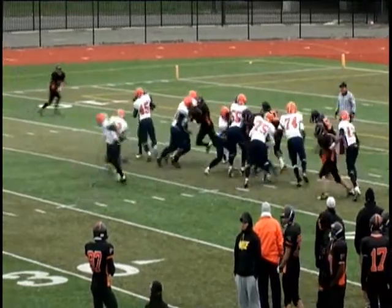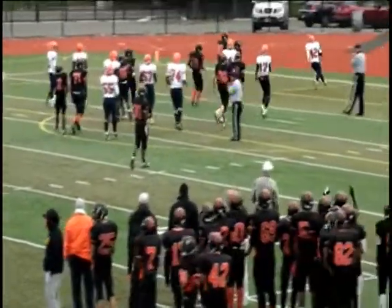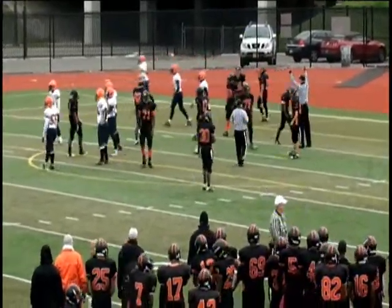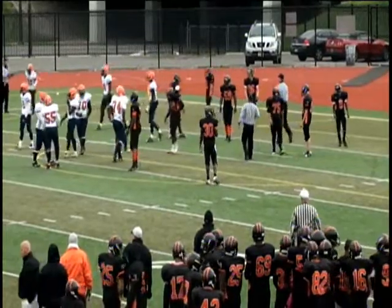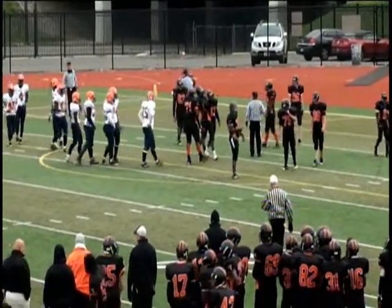Out of respect. 42 cuts through that line. Oh, for a touchdown. 42. Dow Jacobs on the touchdown run for West Philadelphia.